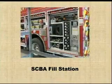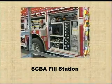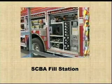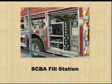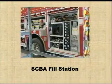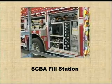Another big key for us with this rescue pumper, this is an SCBA fill station. And what that fill station gives us is the flexibility of filling our breathing air cylinders at the scene of an incident, which we don't have any other way. We carry some extra cylinders, but if we went beyond those extra cylinders, we would need this system here to refill cylinders so we could continue to work. So as you can see, that takes up a good portion of one compartment just to have that SCBA fill station.